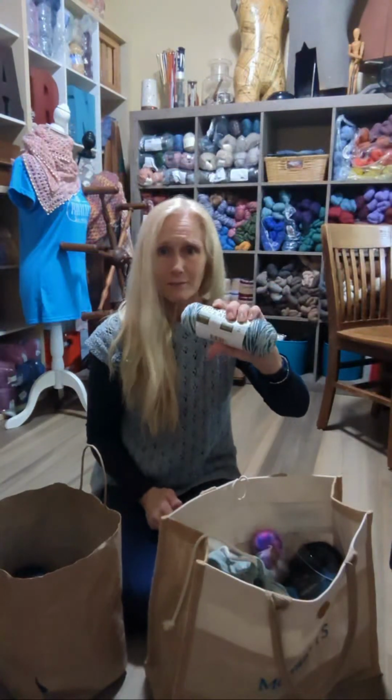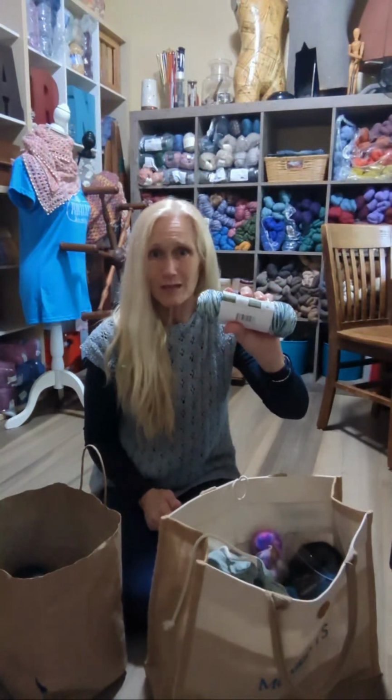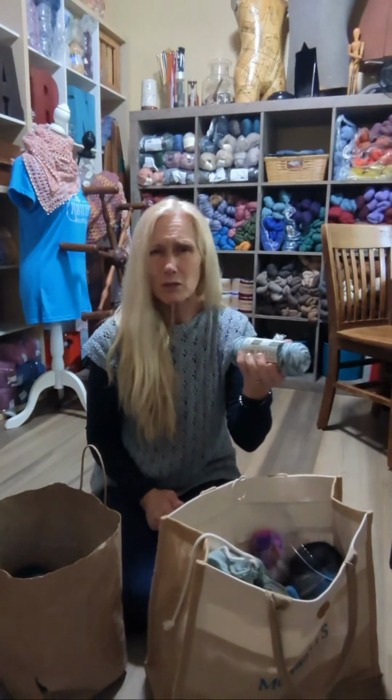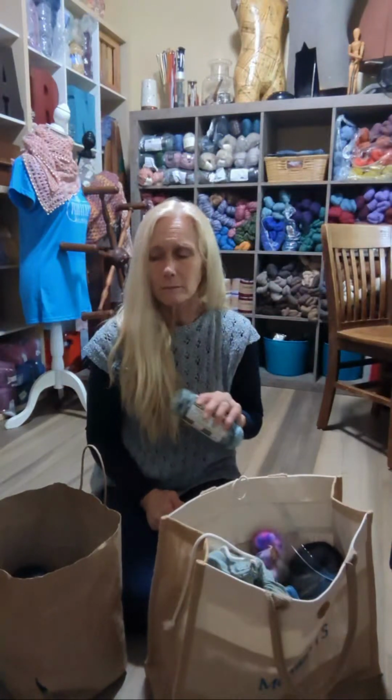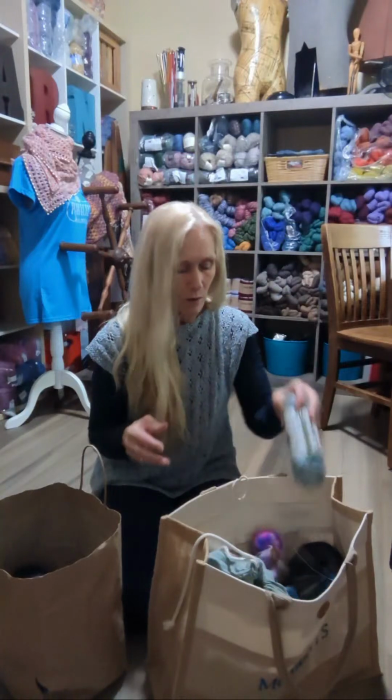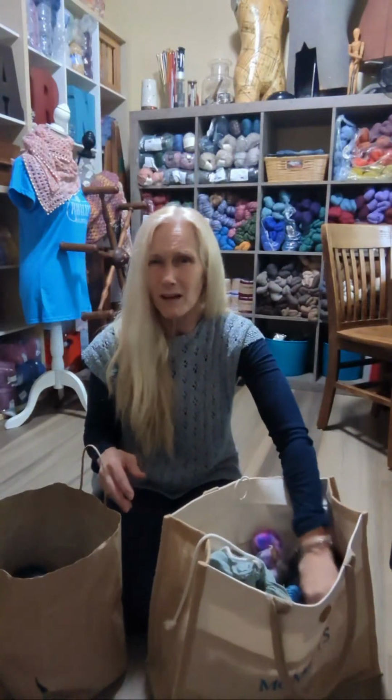I would not do pot holders and washcloths with this. I'm going to make something wearable with this. I usually try to use what I would call my cheap cotton yarn for my pot holders and washcloths, so that when I muck them up, I don't care.